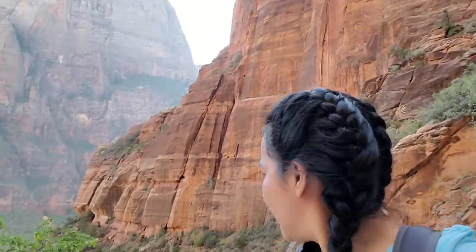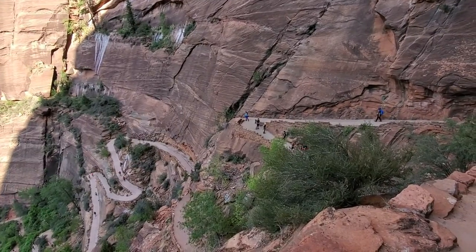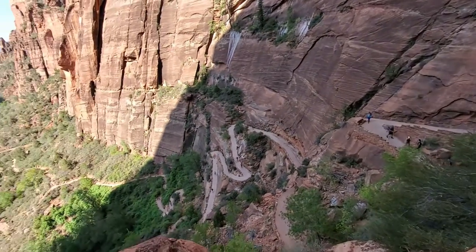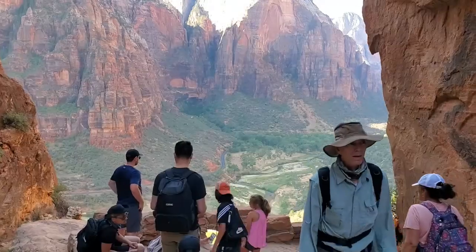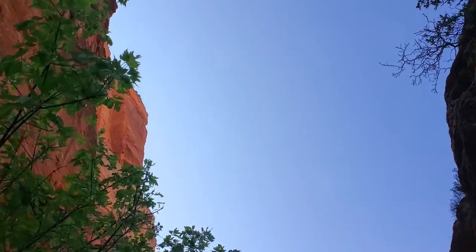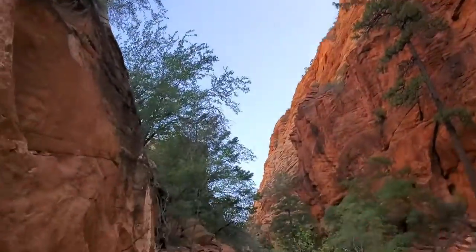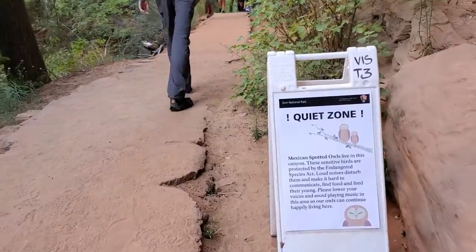Angel's Landing is one of the most popular destinations here in Zion, and this trail is only 5 miles round trip with about 1500 feet elevation gain, but you will experience switchbacks. Good thing is that the trail is paved, well, at least to the lookout.